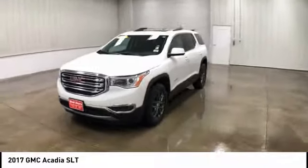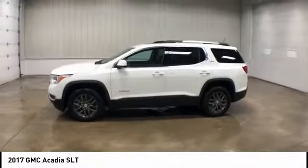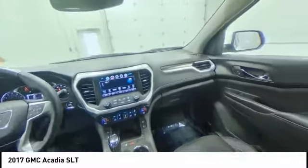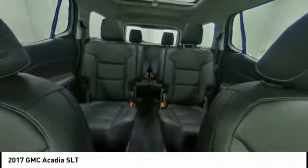This vehicle has less than 25,000 miles. Here are some of this vehicle's great options: power passenger seat, steering wheel audio controls, keyless entry, remote engine start, lane departure warning, power lift gate, anti-lock braking system, backup camera, leather-wrapped steering wheel, Bluetooth.